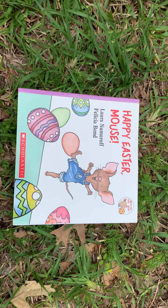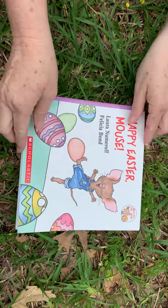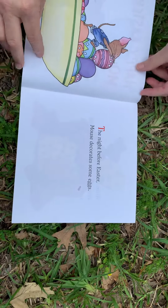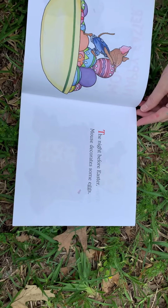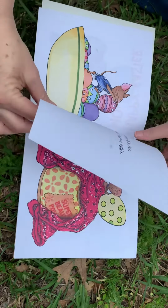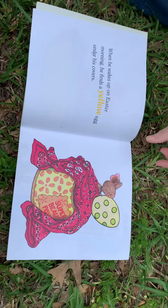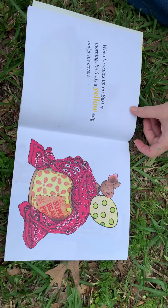We're going to read Happy Easter Mouse by Laura Numeroff. The night before Easter, Mouse decorates some eggs. When he wakes up on Easter morning, he finds a yellow egg under his covers.